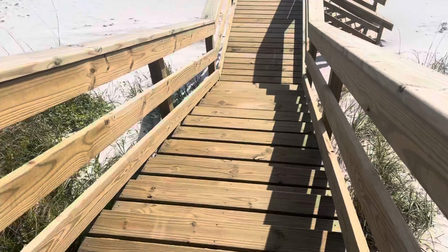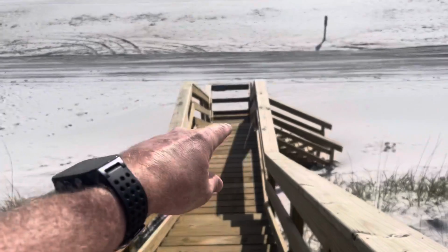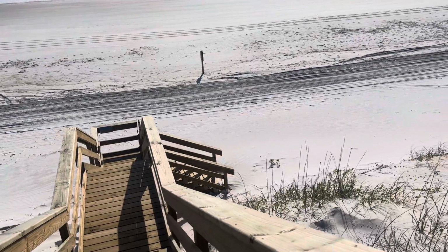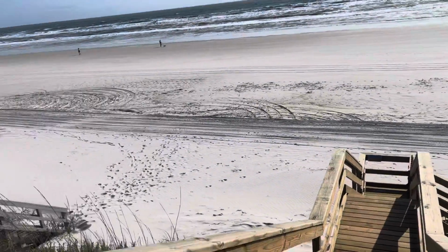So you got about 10 or 12 steps there, another landing there, more steps, another landing. And then it takes a right-hand turn because we want to get out in the middle of the road there where people kind of drive.